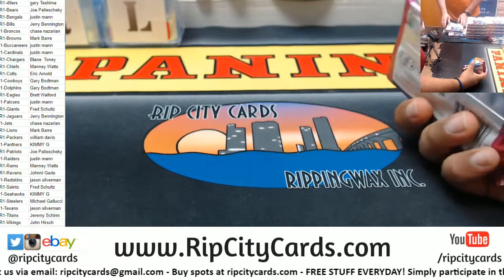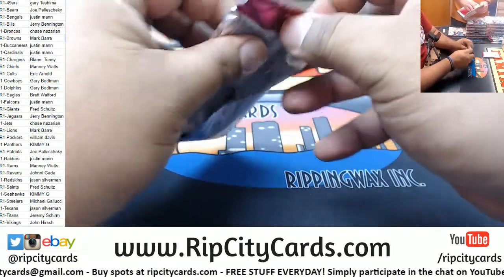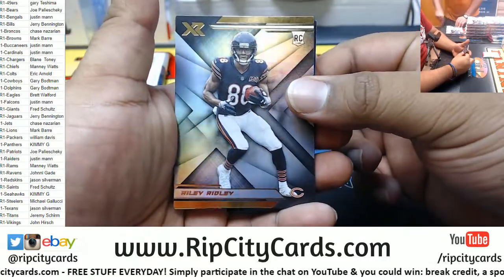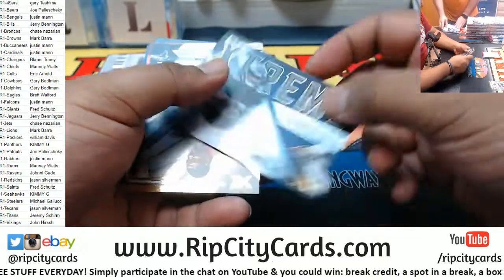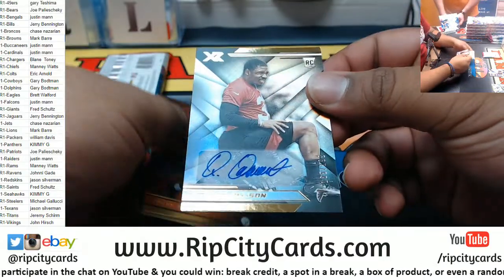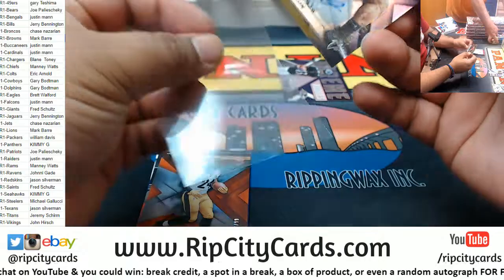Didn't need all that packaging, but whatever. XR. It's been a while, and it still looks about the same. Justice Hill, 149 Ravens. Autograph for Kadri Olsson, 199 Falcons.